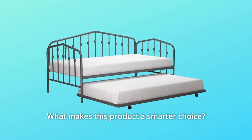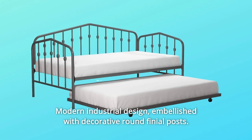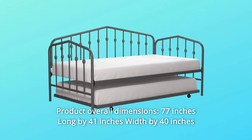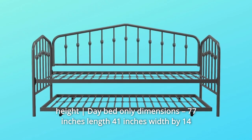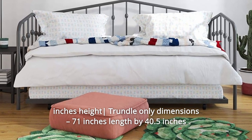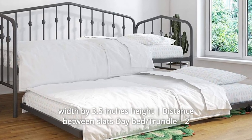What makes this product a smarter choice? Number 1. Modern industrial design, embellished with decorative round finial posts. Number 2. Product overall dimensions: 77 inches long by 41 inches wide by 40 inches high. Daybed only dimensions: 77 inches long, 41 inches wide by 14 inches high. Trundle only dimensions: 71 inches long by 40.5 inches wide by 3.5 inches high.